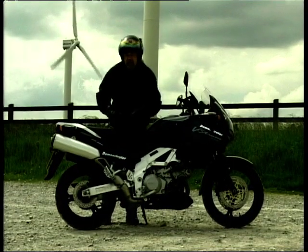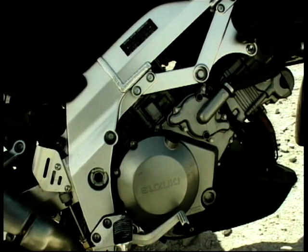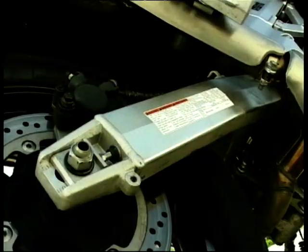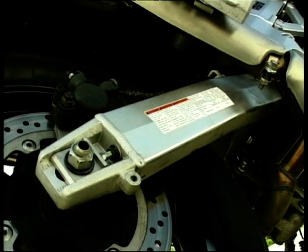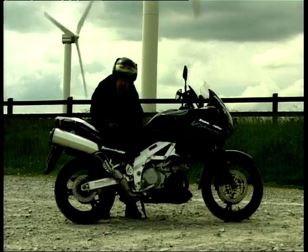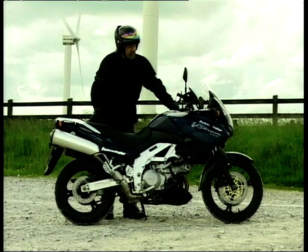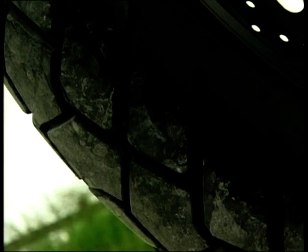The frame and cycle parts are well up to the job. This massive alloy twin beam frame holding everything together really securely. We've got a conventional alloy swinging arm at the back and right way up forks at the front. Twin pot Nissin calipers at the front and a single one at the rear pull everything down from speed. The tyres say Trail Wing on them in a nod to the bike's off-road pretensions, but I don't think these are ever going to see anything more than tarmac.